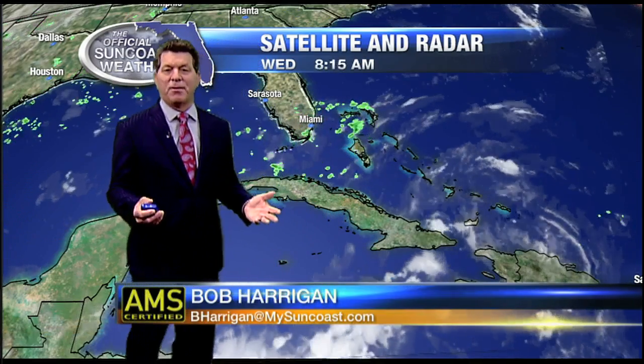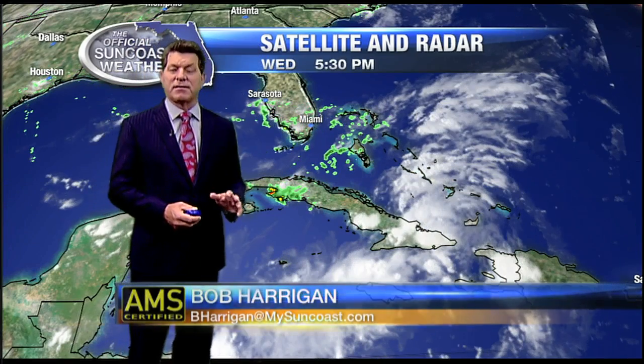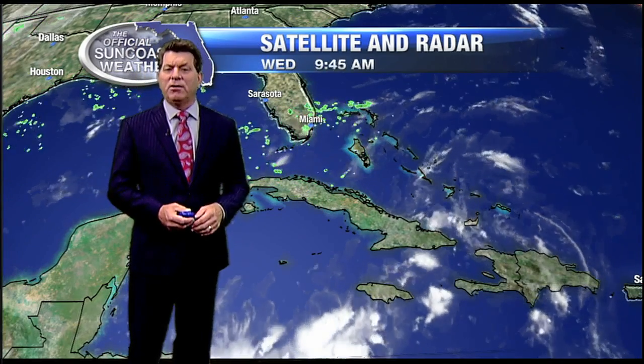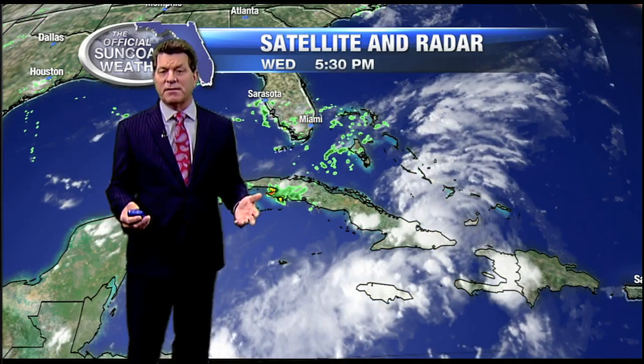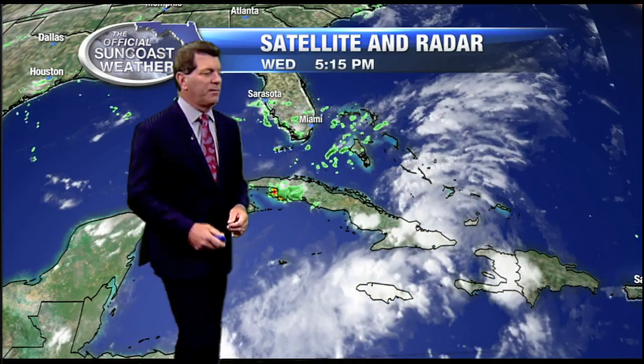All right, Chief Meteorologist Bob Harrigan tracking a few showers out there this afternoon. Bob, how's it looking? Yeah, not many at all. A few isolated thunderstorms have been moving on through parts of the Suncoast, while many areas are still staying relatively dry. Look what's coming, though. The tropics, not all that active. You would normally expect to see a couple of storms, maybe one or two, at least the chance for them developing. We only have one just off the coast of Africa.